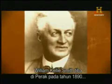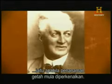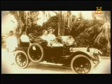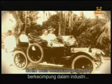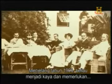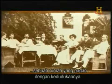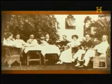William Kelly Smith first arrived in Perak in 1890, just as rubber cultivation was being introduced. Smith began planting rubber trees and dabbled in the tin mining industry. By 1903, he had made a fortune and decided that he needed a home that could match his prestige.